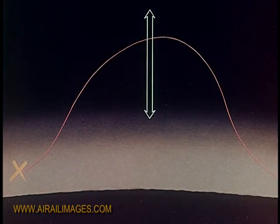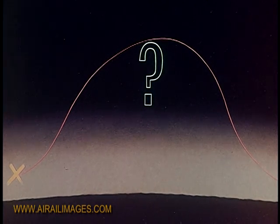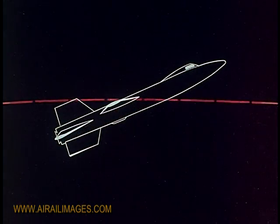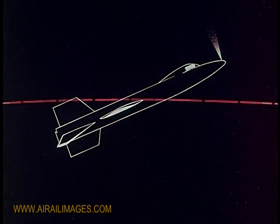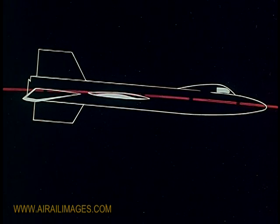Another problem: after rocket engines shut down, the X-15 would be thrust into a ballistic arc in air so thin that normal aerodynamic control would be impossible. How then could the pilot control the aircraft? The answer? Reaction controls that would allow him to correct roll movement and position the aircraft properly for re-entry through the atmosphere. But the designers knew the problems of control would never be fully solved until an X-15 aircraft was actually built.